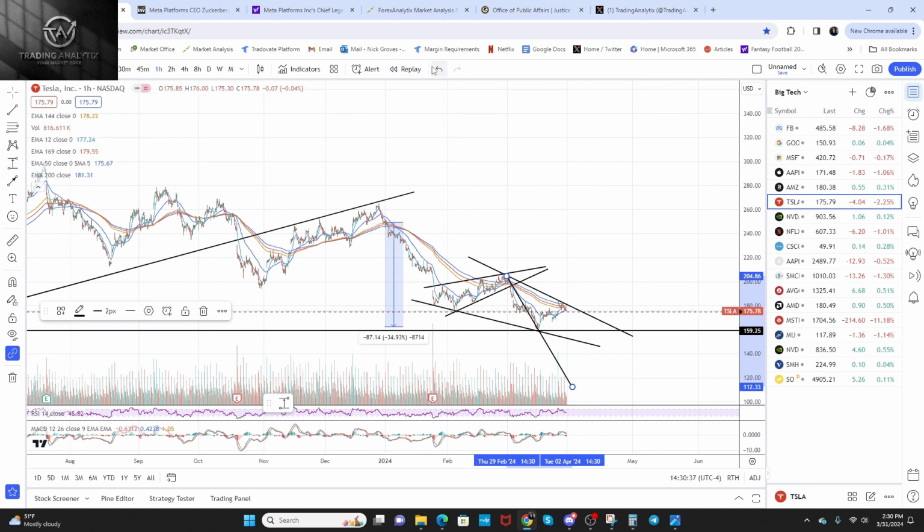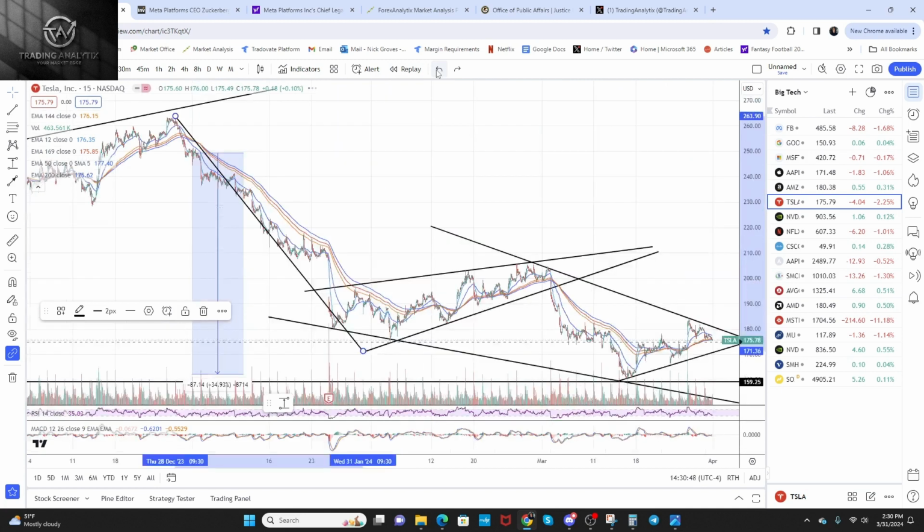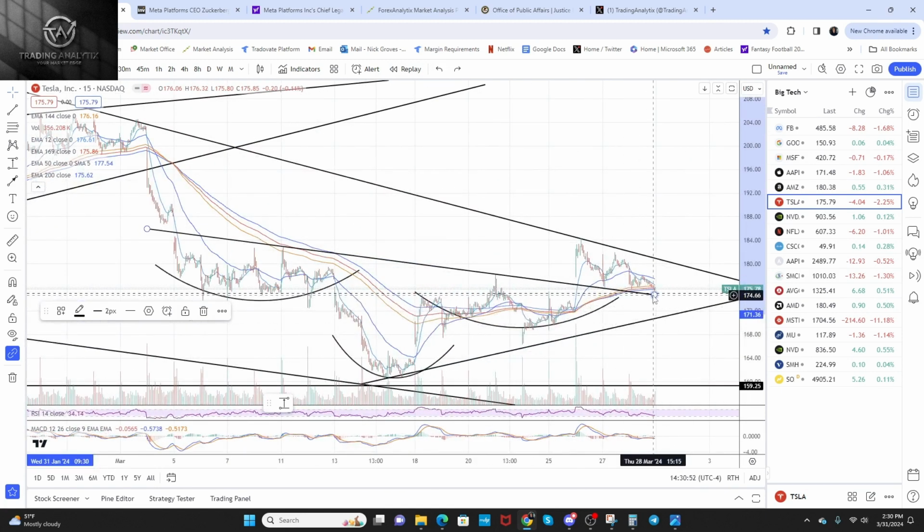That inverted head and shoulders looked nice for a pop. Maybe those folks got paid who played it, but it might be over with. So just be cognizant and make sure to watch that level that we've been talking about on this neckline here. This really needs to hold. If it gets back below 175, this pattern is now invalidated. Then your support comes down to 171, and then if that breaks, be looking at that bearish wedge.